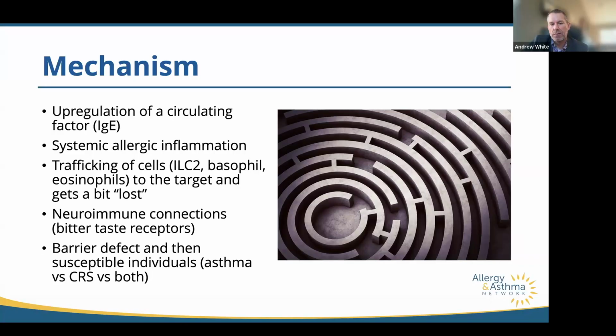And I think maybe the best explanation here is that these patients are prone to problems with barrier and barrier repair. And that's going to occur both in the upper and the lower airway. And then there may be other components of their genetics that predispose them for more of an asthma phenotype versus more of a CRS phenotype. So we'll see. It's going to be really interesting as we learn more about how to think phenotypically about the patients that have asthma alone, the patients that have sinus disease alone, and then the patients that have both of those diseases together.